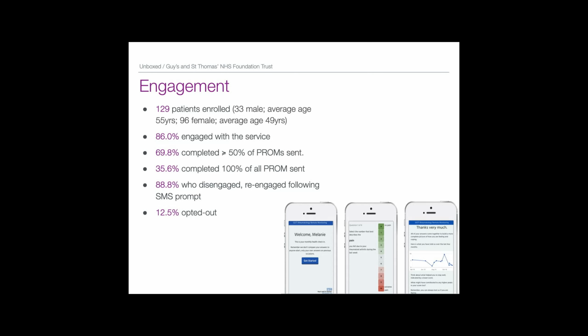The opt-out rate perhaps wasn't a surprise. It was a total of 16 or 17 patients, I think, over time. But they didn't opt out immediately. All but 4 of them have responded to the service and engaged at some point.